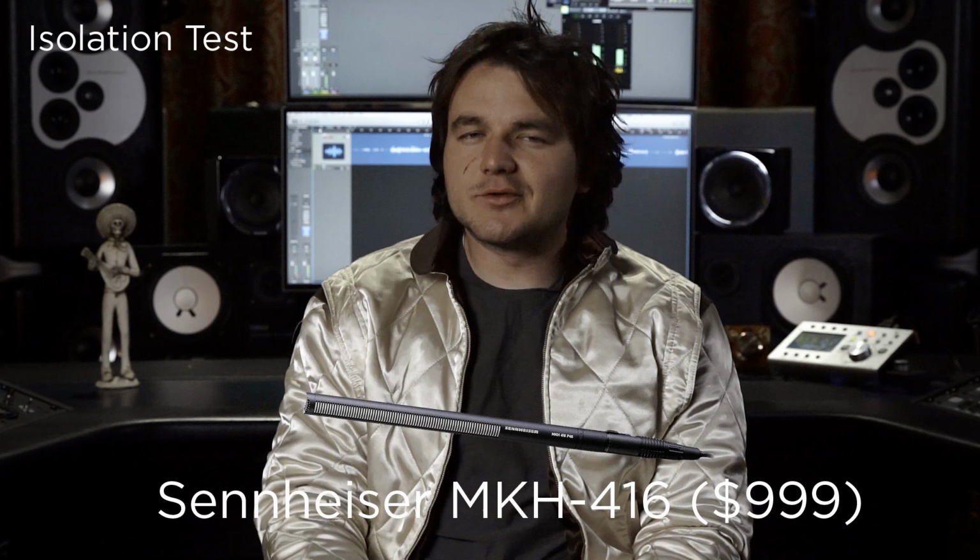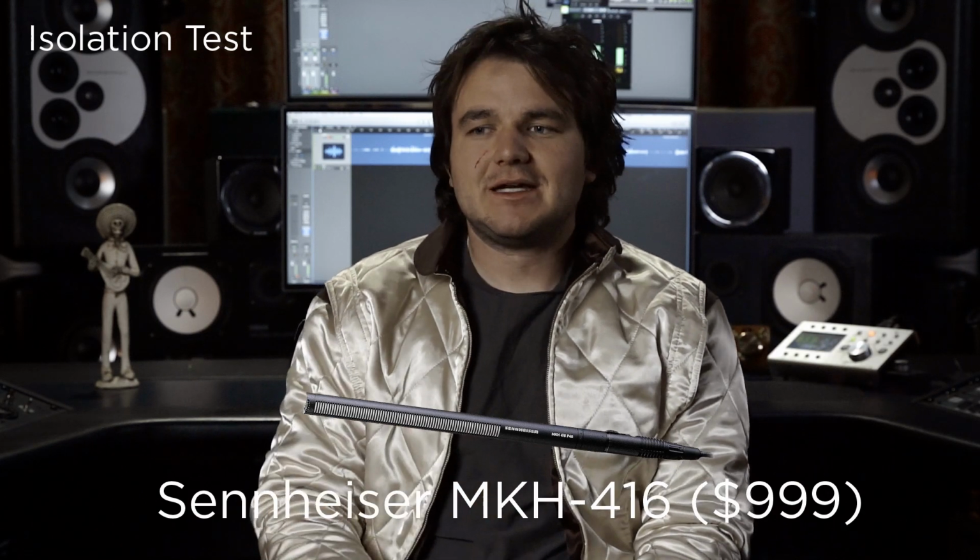The next was the Schoeps 541. It sounded really good, but it was a little bit more distant sounding than the shotgun microphones we were using, which given the type of microphone it is, it makes sense. The Rode NTG-3 and the Sennheiser 416 yielded almost identical results again. They kind of sucked out the vocal about the same.